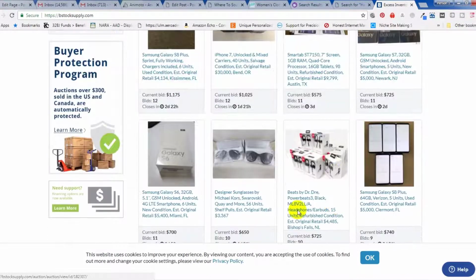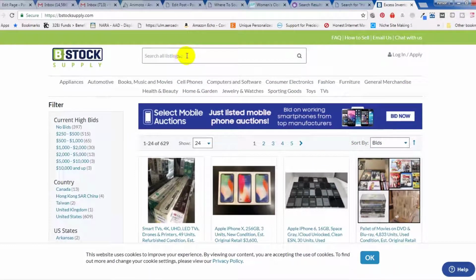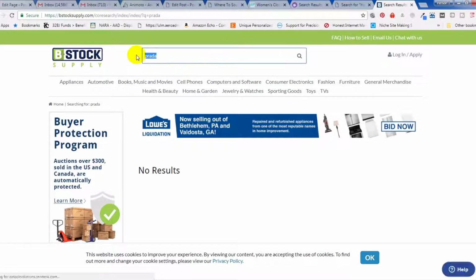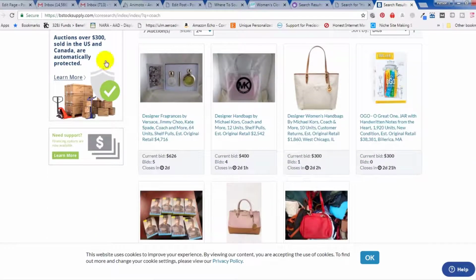They don't just have electronics here. Obviously, they have sunglasses. 56 sunglasses for $650 from Michael Kors, Swarovski, and more. You could bid on some of these, and you can type in any brand name, I'm sure. Okay, they got some Michael Kors handbags here. They have 9 of these Michael Kors, Coach, Tommy Hilfiger, and more. Let's see, 9 bags for $300. It's pretty good. Original retail $2,400. So you spend $300 and you come out with $2,100 worth of retail items. That's pretty good. This website's pretty nice.